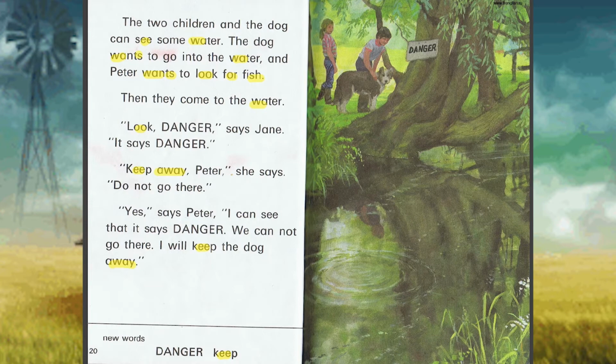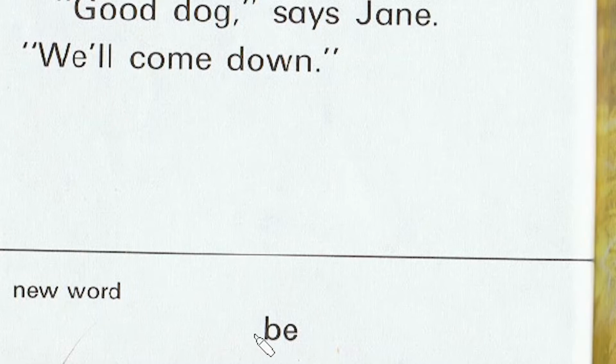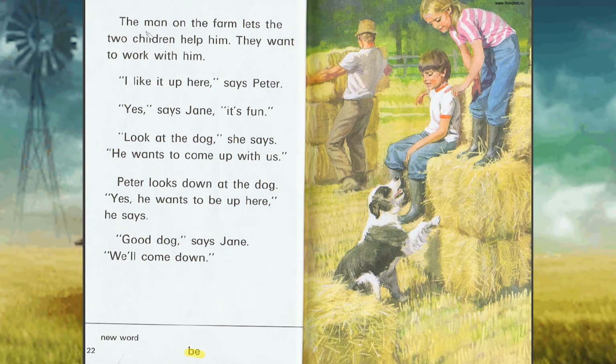New words. Only one sight word: be. The man on the farm lets the two children help him. They want to work with him. I like it up here, says Peter. Yes, says Jane. It's fun. Look at the dog, she says. He wants to come up with us. Peter looks down at the dog. Yes, he wants to be up here, he says. Good dog, says Jane. We'll come down. That means we will come down.